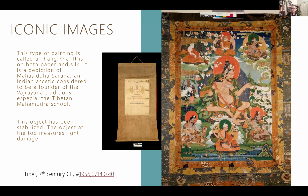And then again, we have this beautiful tanka. So again, the Vajrayana is really not my strength, but this is a very, very unique piece that the museum has. And so tanka maybe is a word that y'all are familiar with. That is the name of this kind of a painting.